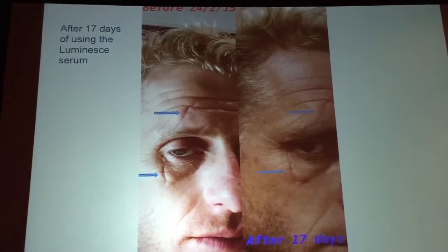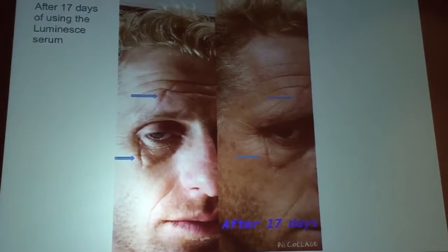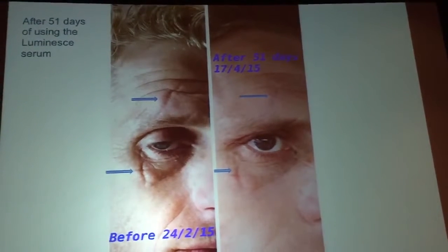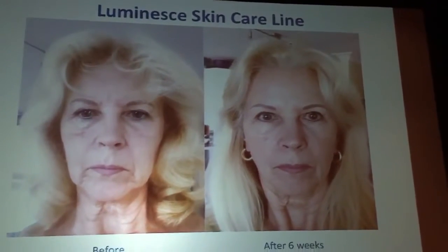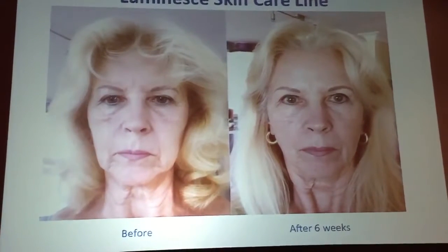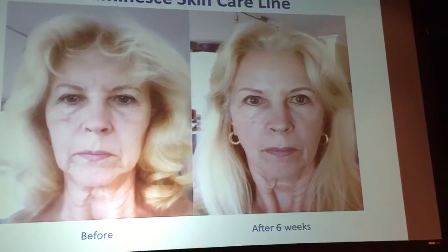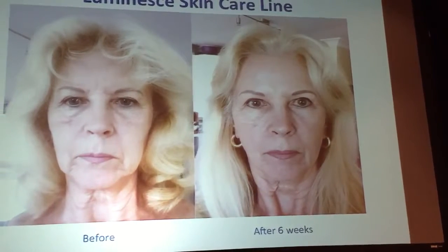When I was in Australia, when I presented, some of the distributors came up and said, "Oh, you should see my picture." I said, "Great, let me see your picture." So they showed me their pictures, and after 17 days, you can see the change in the skin. And this is after 51 days. Wow. And then she met me and said, "Well, I got my picture." She gave me her picture, and you can see how amazing it is. She told me, this is my mother and this is me. So that's 6 weeks out.